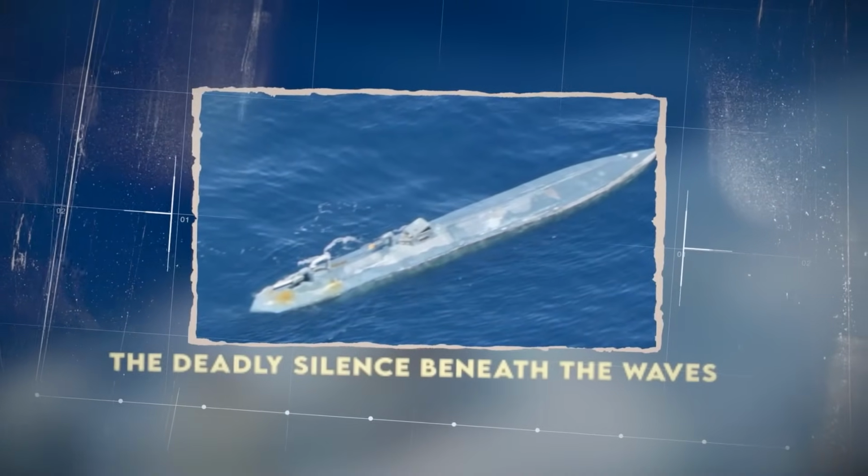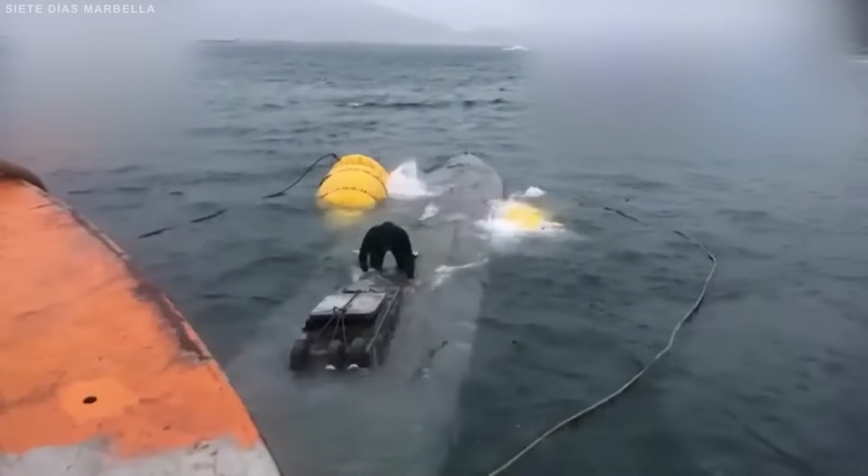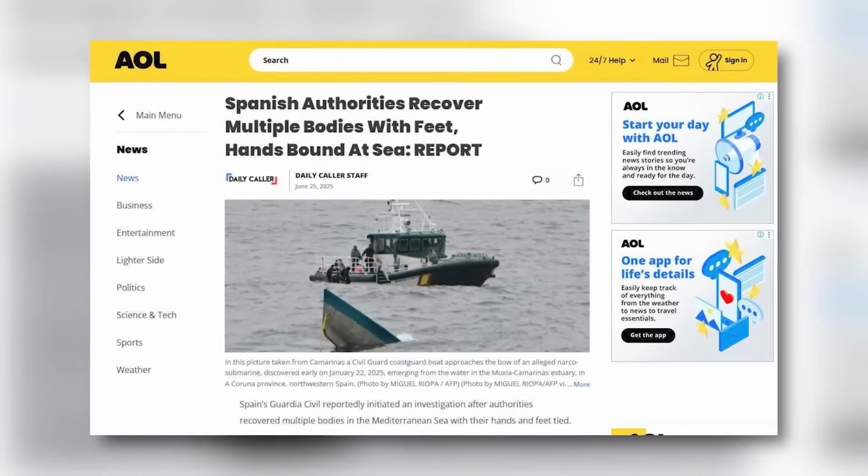The deadly silence beneath the waves. Inside many of these drowned narco subs were human remains. In some cases, it was just one body. In others, entire crews were discovered dead. These were men who had run out of oxygen deep below the surface, suffocating slowly in complete darkness. Some had drowned, trapped behind sealed or rusted hatches as the sub took on water.